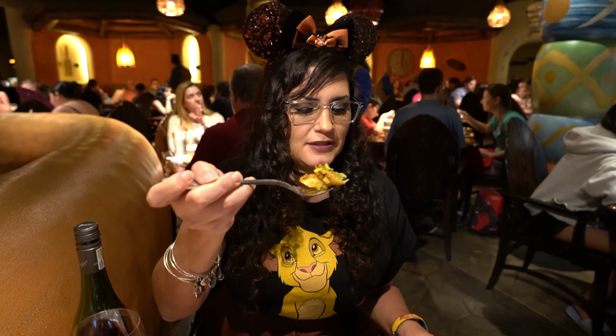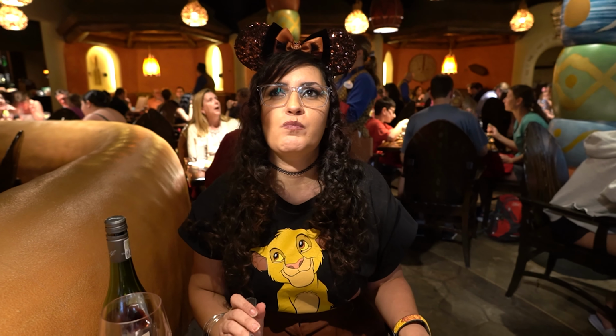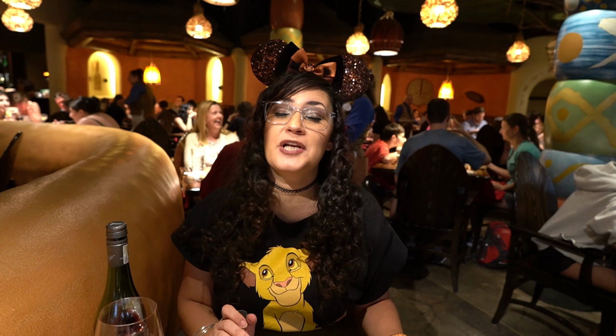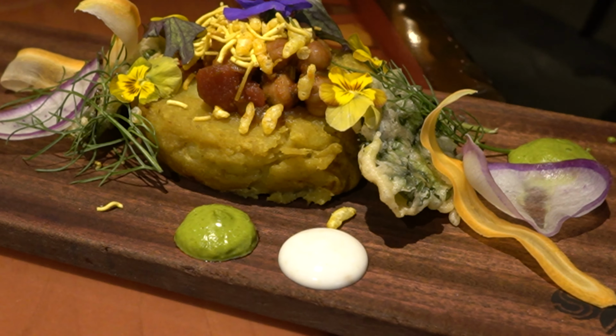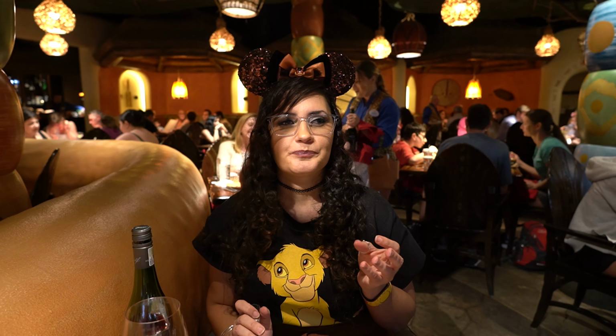Cheers to new things and Mother Earth. That's what you said. It almost tastes like a potato curry and like a pocket. Like they isolated a curry inside of whatever they fried this in. It sure is, Grandpa. It's really interesting and thought-provoking, but it really just tastes like curry.